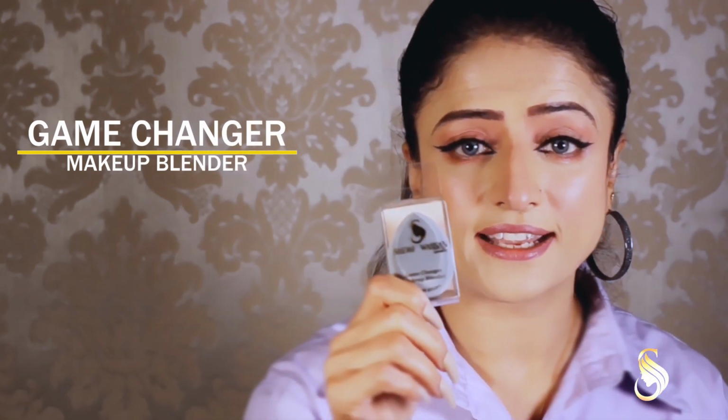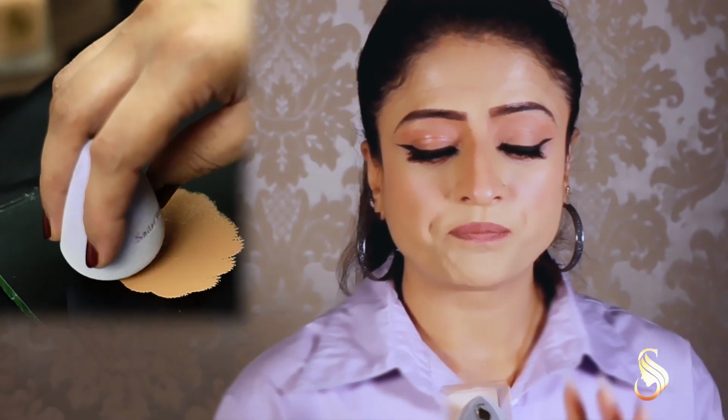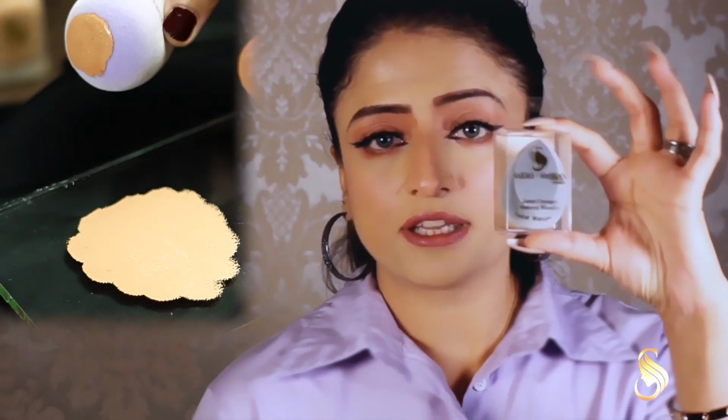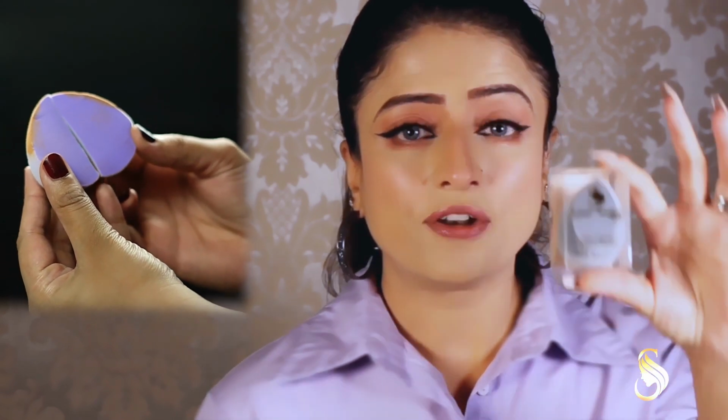We also launched our Game Changer Makeup Blender. This is what it looks like. It will give you airbrush finish. This is not like the regular blender. The special thing about this blender is that you can use powder, creams, liquids, but it will not absorb the makeup. It will not eat your makeup. So yeah, it will give you airbrush finish and give you heavy coverage.